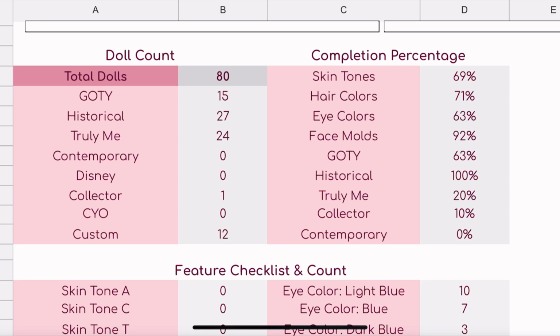I have 24 Truly Me's. I have 0 contemporary. I did have Tenny and I did have Yvette. The World by Us are classified as contemporary, but I did sell them both, so now I have 0. 0 Disney. Disney is categorized as Ariel, Jasmine, and Cinderella, and then collector is my collector Disney Belle. So they're very different. The first round of Disney dolls would be considered collector. The second round are the Playline dolls. So that is why they were different. I was a bit confused there. Also, all the winter princess dolls and things like that fall under the collector category.